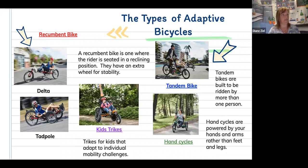Most hand cycles are 3-wheeled with a delta configuration, which means 1 wheel in the front, 2 wheels in the back. Braking, steering, and cranking are all done by hand, and the rider can use the power of his or her torso to propel him or her along. So if they're unable to power with their legs, a hand cycle is perfect for this type of rider. So here you can see there are many types of adaptive bicycles that give individuals with all kinds of impairments, injuries, and disabilities the ability to enjoy a bicycle ride.